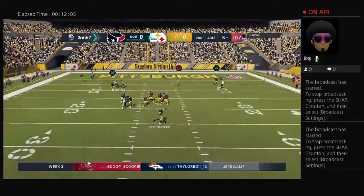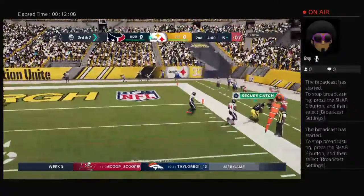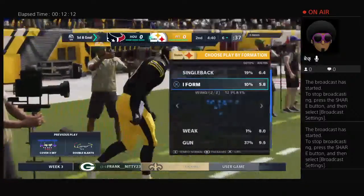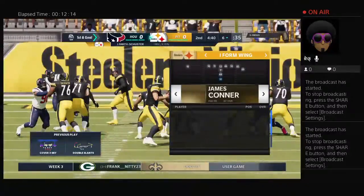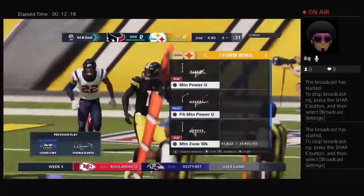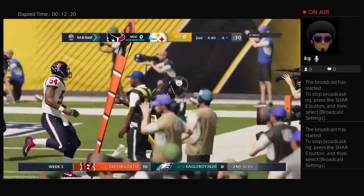On third down, Roethlisberger. Open man, Smith-Schuster, it's complete. And it looks like he'll be just a yard shy of the 5 here as he's out at the 6. They're able to convert on third down, and that sets up a 1st and goal. Goal at the 6-yard line.